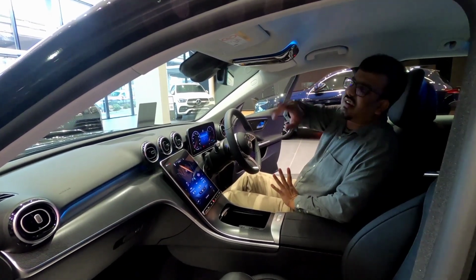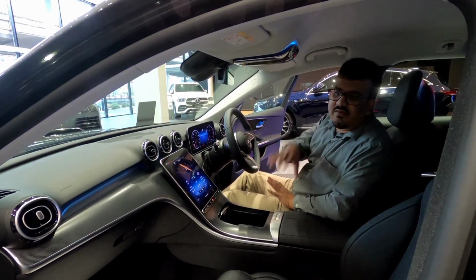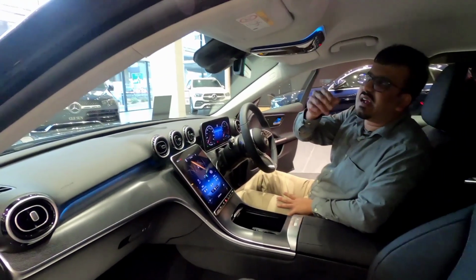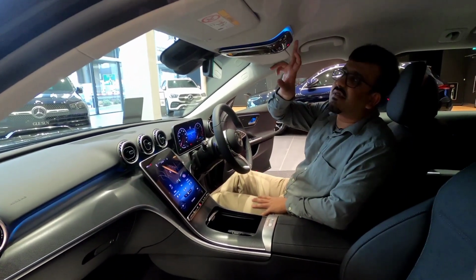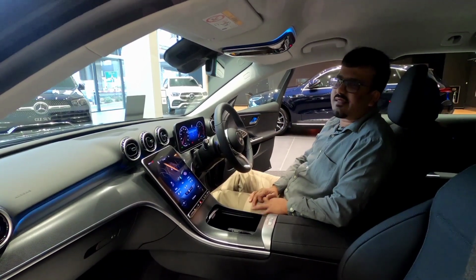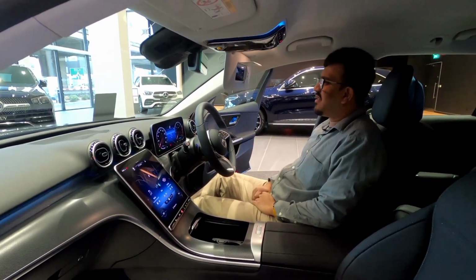And you have SOS here, you have your passenger airbag on and off, so if you don't have a passenger, you can just turn off your passenger airbag and continue your drive. You have all your SOS controls, and we have cool lighting over here, which again looks nice and different as well.